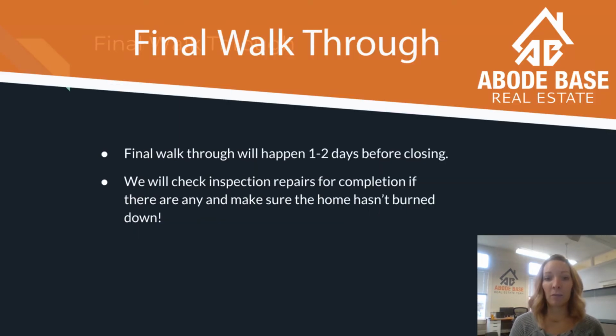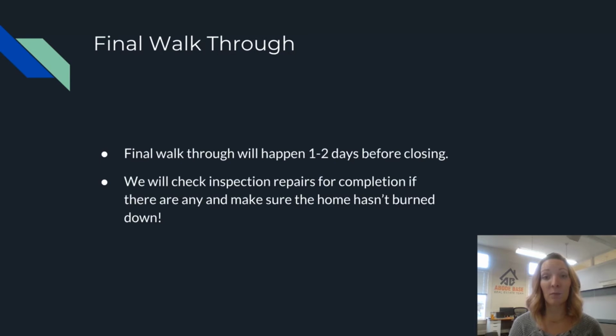Your final walkthrough will usually happen 1 to 2 days prior to closing. Now, during this walkthrough, we're going to look to make sure that all the inspection repairs have been done and complete. If you do not have any inspection repairs, we will just be walking through the house to make sure that it hasn't burned down or anything crazy.